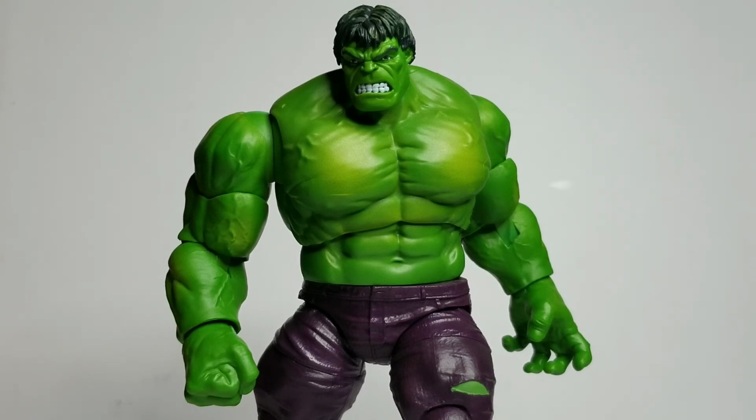I really love this figure. I've probably played with this figure the most out of all the 80th anniversary figures. So yes, this figure is awesome. I really do like this figure a lot. So man, enough said about this guy. Let's get into our top 5.